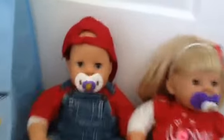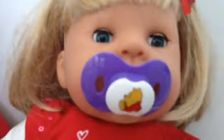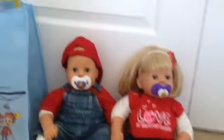Maddie and Maddox here. They have matching pacifiers. He has a white one with Winnie the Pooh. Maddie has a purple one with Winnie the Pooh. And so they're wearing their little matching outfits. They look really cute. And I have their little diaper bag.